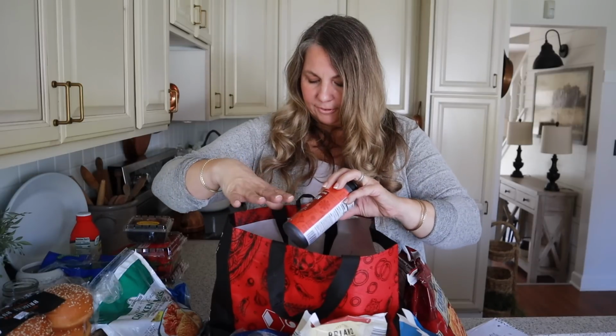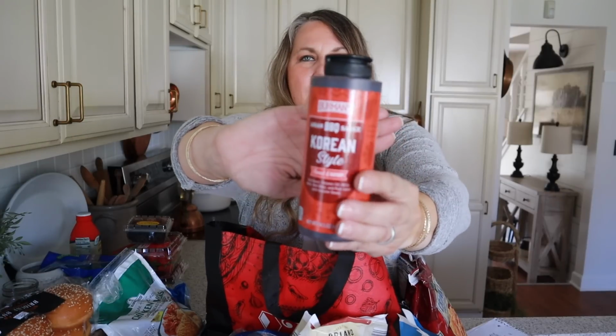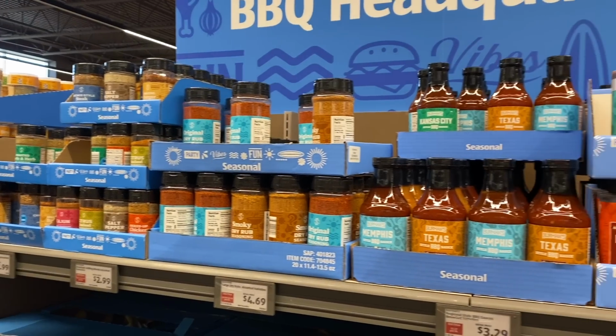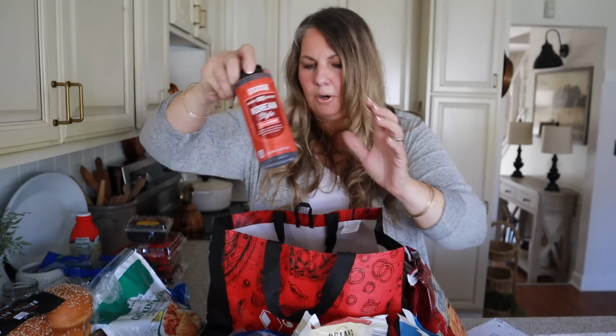So then they had a few new things, well, new for me. So I picked up this Korean style barbecue, which I have no intentions of what I'm going to do with it yet. But you know, Aldi, sometimes they have these things, so you just grab it. So that looked good. I'm anxious to try it. If you've tried it, let me know.